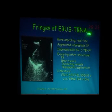What are the fringes of EBUS TBNA? Yes, it's more appealing, it's real time, it has augmented interest in interventional pulmonology, and it improves skills for conventional transbronchial needle aspiration. EBUS TBNA is also exploring other indications such as pulmonary embolism, rare tumors, traversing vessels, and therapeutic applications. However, when I look into the literature, I see that EBUS-related articles number 653 since 1978, and in the last 10 years there are 500 articles on EBUS and EBUS TBNA. On the other hand, for conventional TBNA, we have only 264 articles in 56 years. Look at the numbers when you compare. The conventional TBNA papers are very few in number.